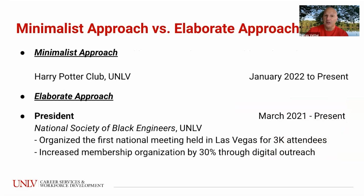So then here's a couple different approaches to doing this. So the minimalist approach, so Harry Potter Club UNLV, very simple. We got the date over on the right, January 2022, I think 23. So then the elaborate approach has much more information.